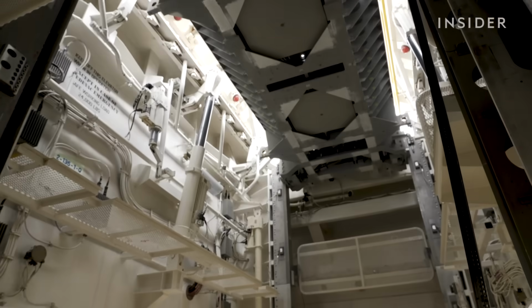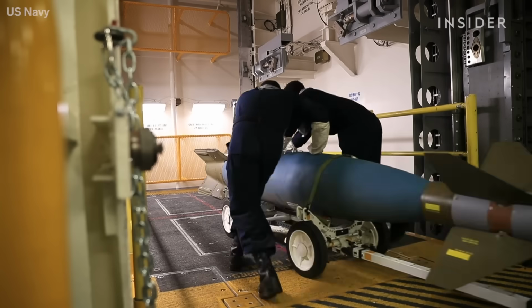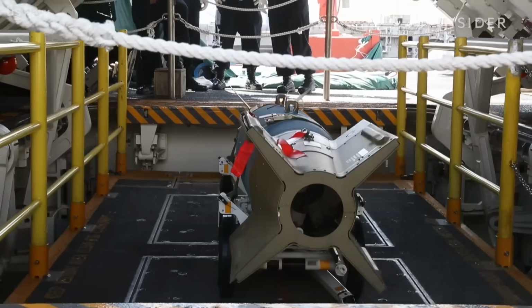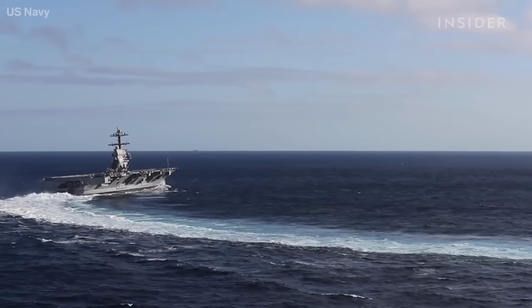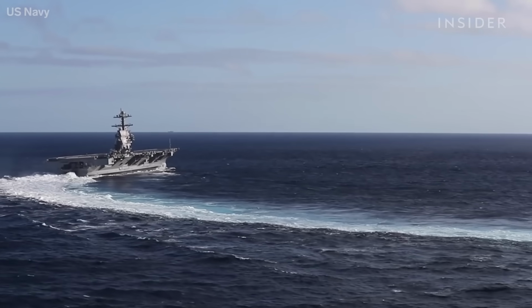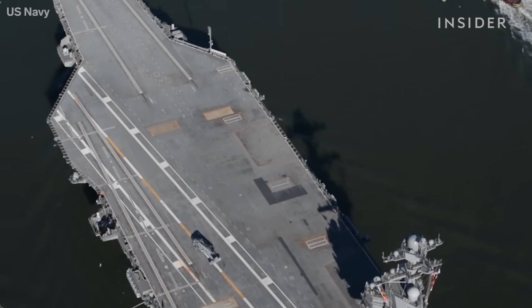There are 11 elevators on board, with the last only being certified in December 2021. The advanced weapons elevators are just one example of nearly 24 major new technologies that make the USS Ford cutting edge and one big floating experiment.